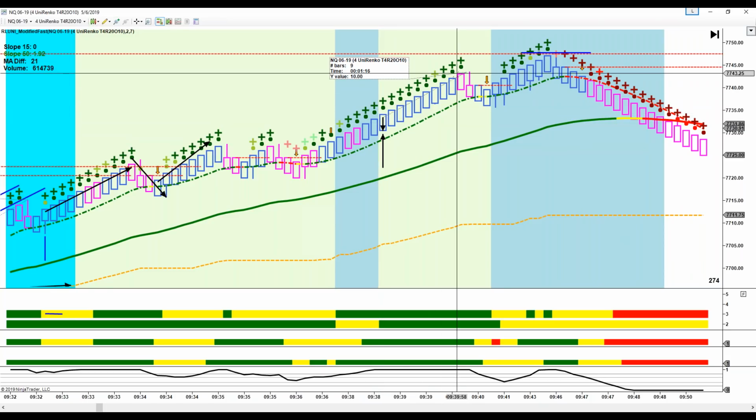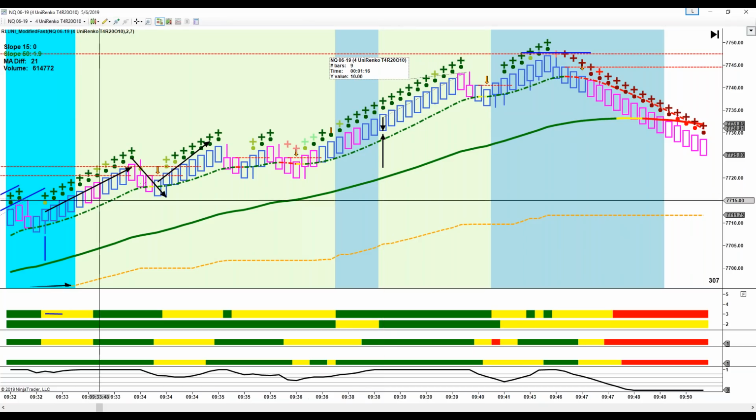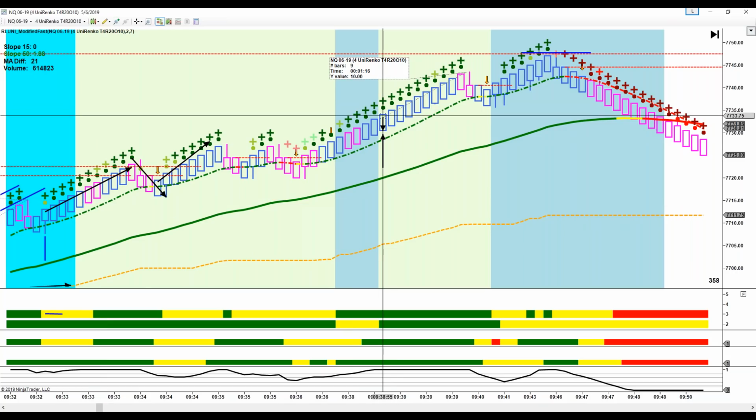So we were done. We were done trading at 9:38 in the morning. Finished on 2 huge winners on crude, on the NASDAQ. We hit our profit target of almost 500 bucks. We're done.